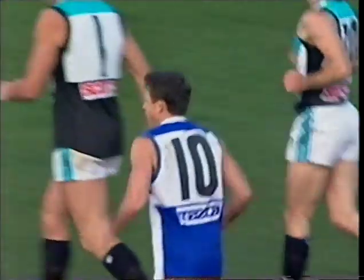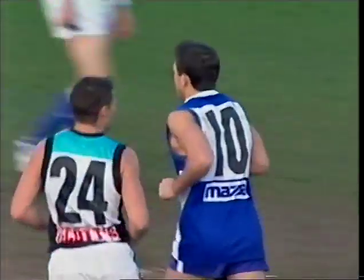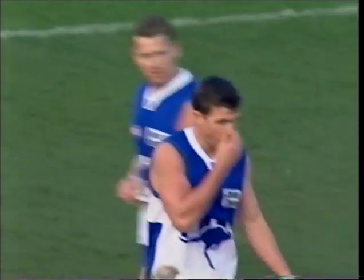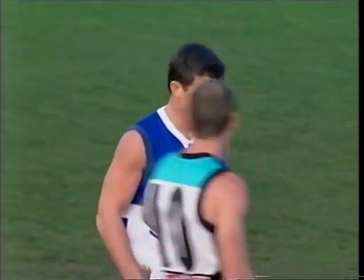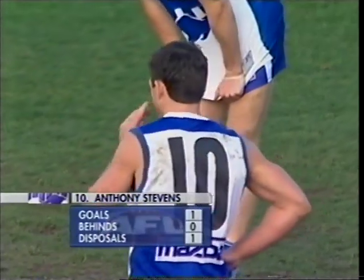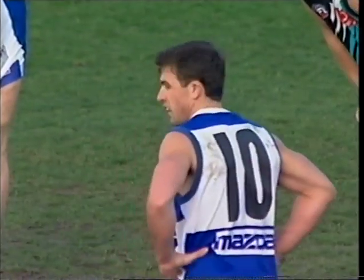We've gone 6.5 minutes in the opening term. There's plenty of feeling out there just after Stevo kicked that goal. He's just made a beeline for Josh Carr. There's the brothers. Just to let him know that they're here for business, and just the body language of the Roos. When Stevo was just about to take his kick, they're all milling around, talking to one another, really pumping each other's tyres up. And that's a really good sign early on. Kangaroos 1-1-7. Port Adelaide, one straight goal, 6.